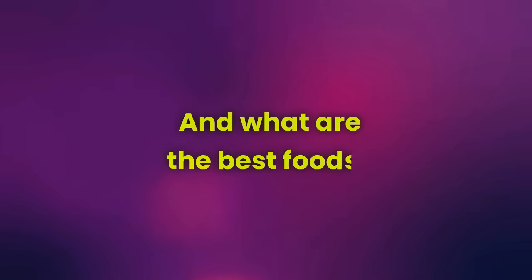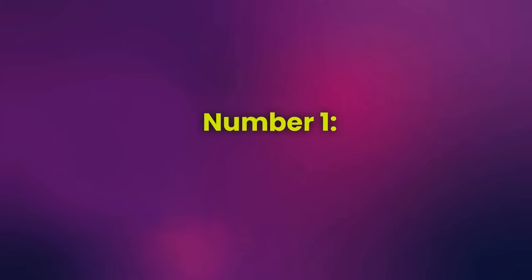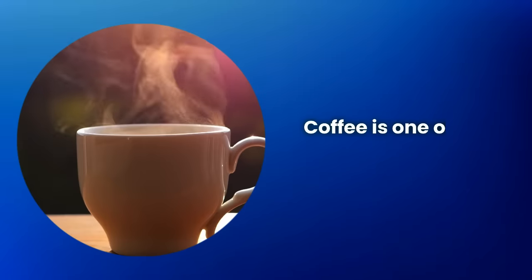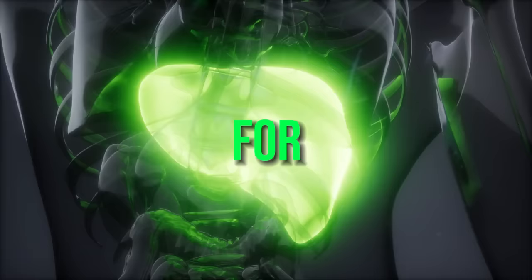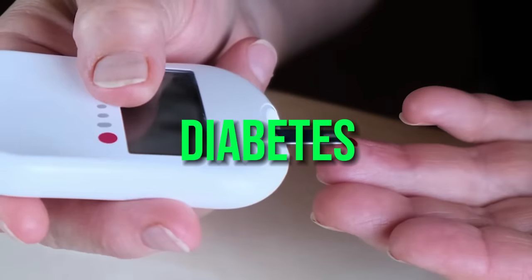And what are the best foods? There are 7. Number 1, consume coffee. Coffee is one of the best foods in the world, and there are numerous studies that support this, not just for liver fat, but also for conditions like diabetes.